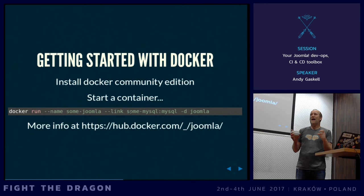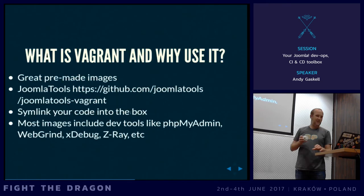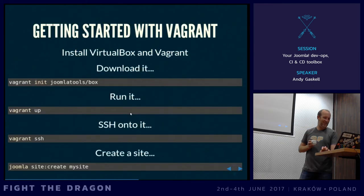And the Joomla tools Vagrant base is really nice too. It's pretty similar in a way to Docker. You just need to initialize it with one command, then spin it up, boot it up, and then you can just SSH onto it. And then you can just create a site on the Vagrant container or instance.